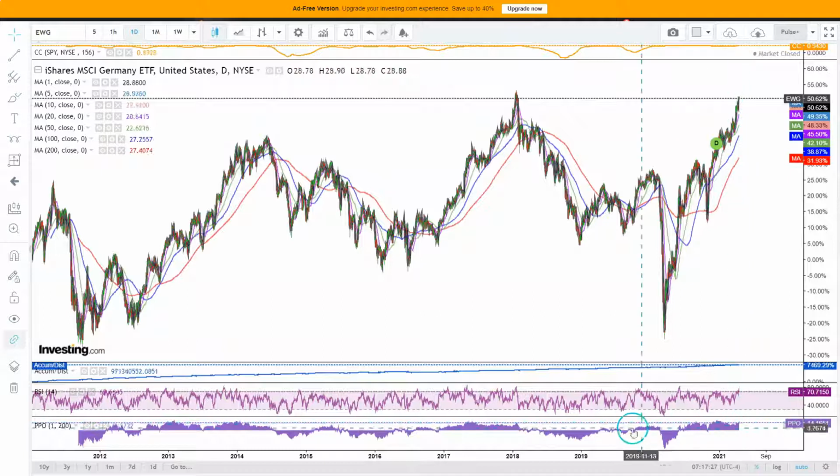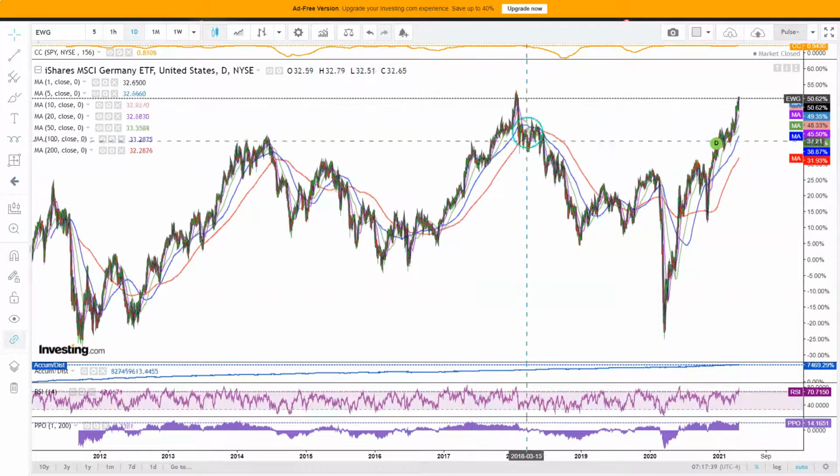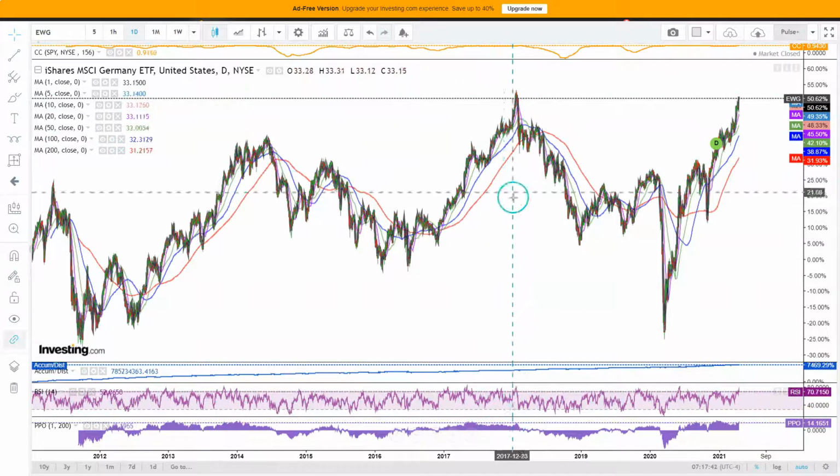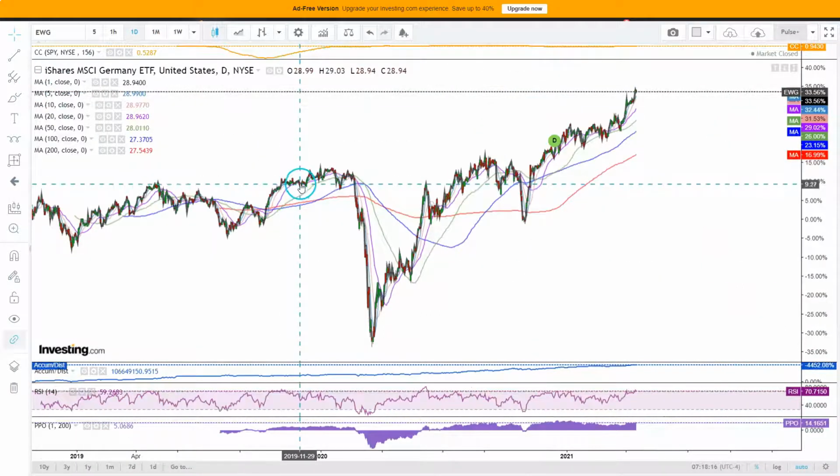Judging by the PPO, it is in higher risk territory. But if you look at some of the previous PPO readings, they did signal a pullback, but on the daily data points they didn't signal the cycle high. Okay, so let's continue.